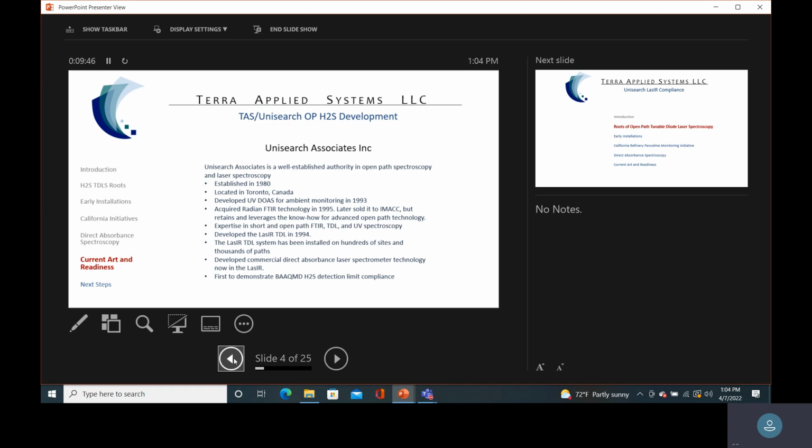And then real quick, Unisearch Associates, it's the equipment we've been using to do the better H2S work with. It's a Canadian company out of Toronto. They were founded, I think, in 1984 or something like that. But they've been around a long time doing laser spectroscopy.